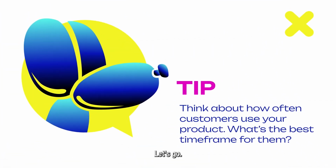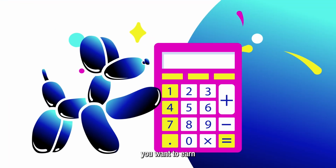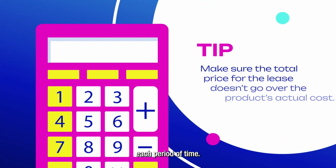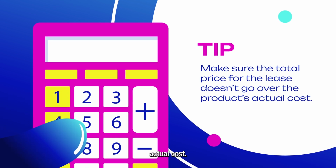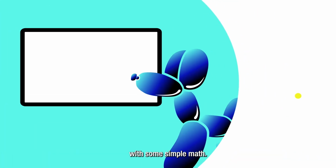Ready? Let's go. Next up, pricing. You decide how much profit you want to earn each period of time. Just make sure the total price for the lease doesn't go over the product's actual cost. Easy math. Let's break it down with some simple math.